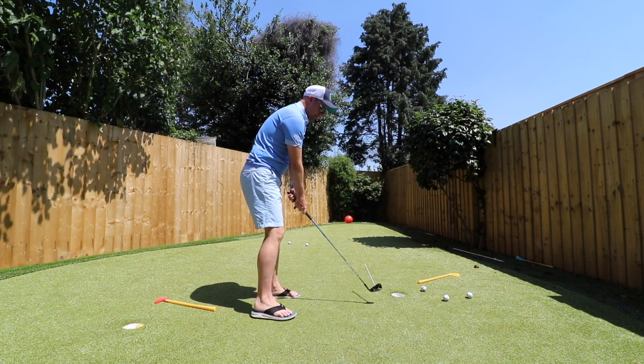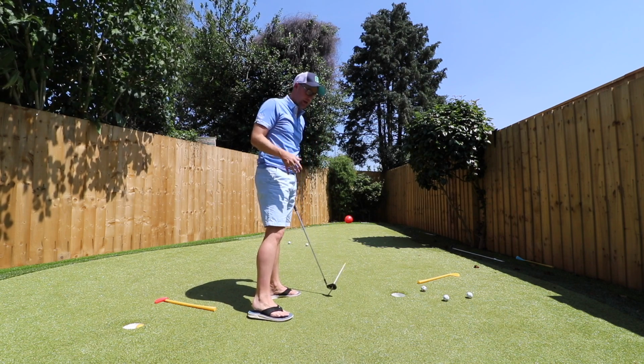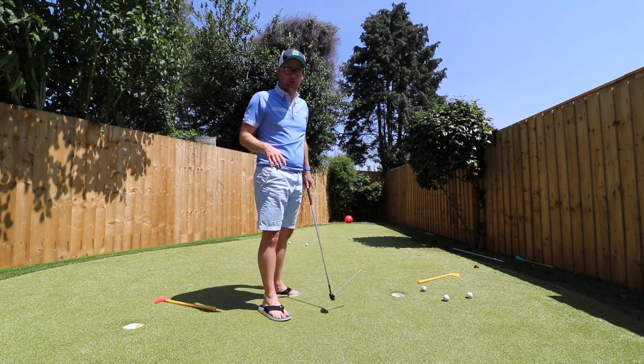So next time you're on the range, definitely practice trying to get toe up and toe down, as it's as good a way as trying to deliver that perfect lie. It's a skill set good players will use, even though most of them wouldn't be able to articulate to you that they are doing that or understand they're doing that.